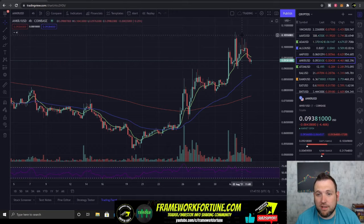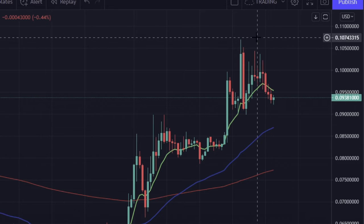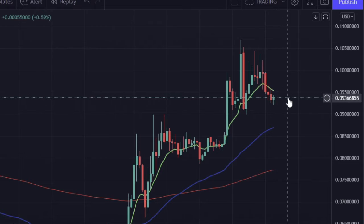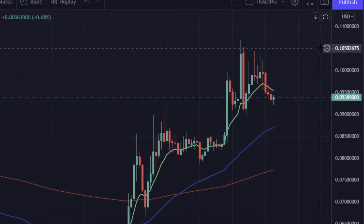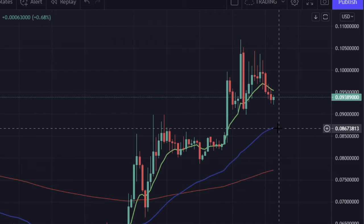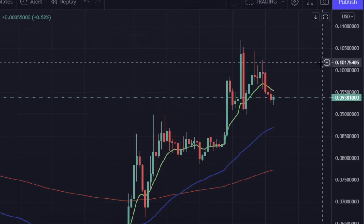ANKR did get up there and tested 10 cents. So if you played ANKR, I was alerting it down here in this 6 to 7 cent area, but it's continued to run all the way up to that 10. It's trying to hold 9, a little bit of 9.5 too, as some support. If it can hold there, it'll curl back up and test 10. If it doesn't hold here, it's going to drop back down to the 50 day at this 8.5 area, which should be pretty strong support, and then we could see it bounce back up.